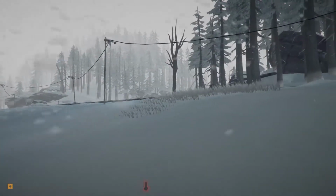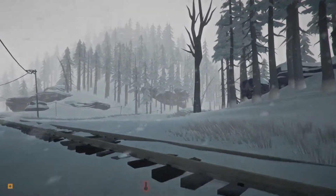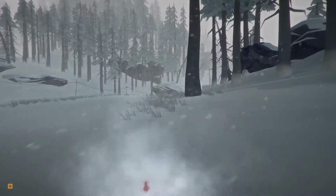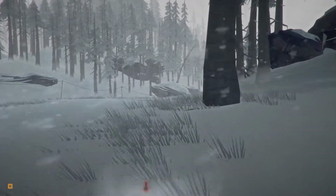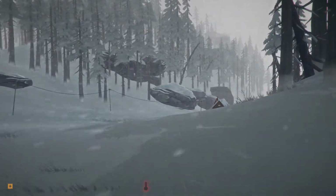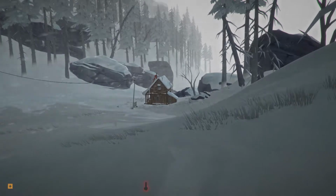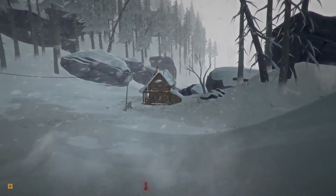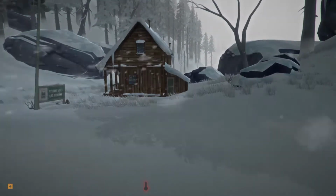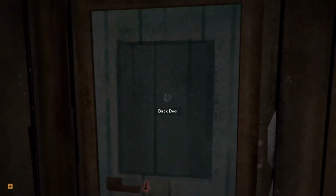Obviously the weather has gone a bit downhill again. Okay, cross the rail tracks and drop down towards camp office. Over the ridge. Don't normally get wolves on this particular section. They're normally a little bit further back that way, so we should be okay. In through the back door of camp office.